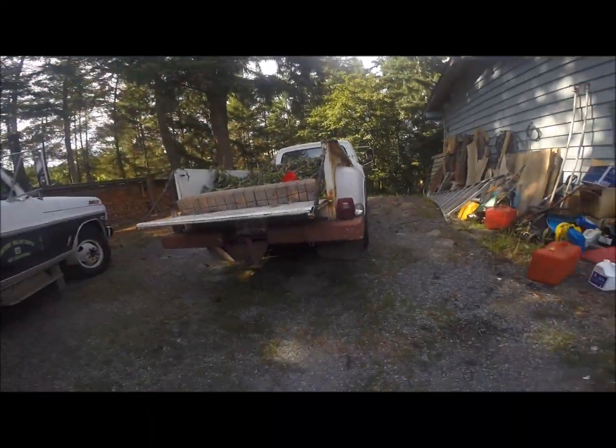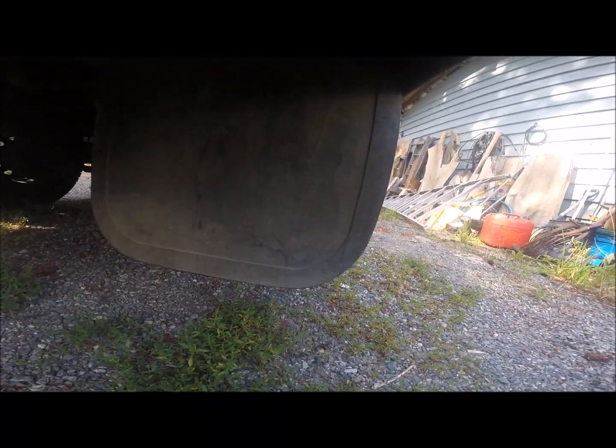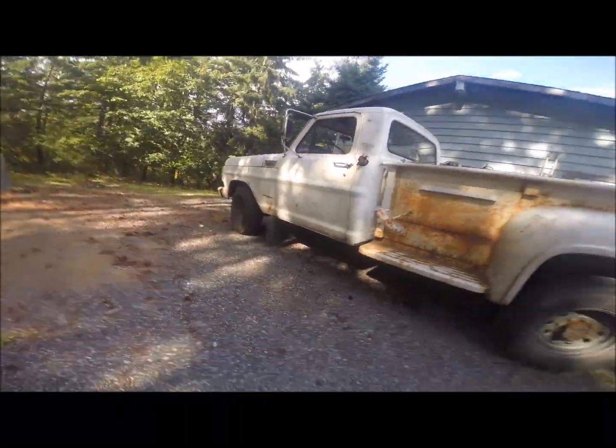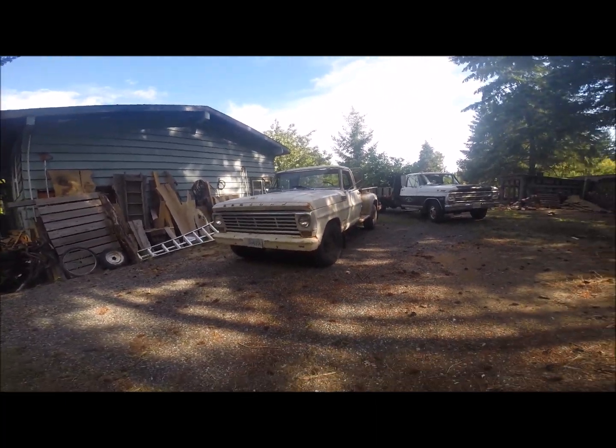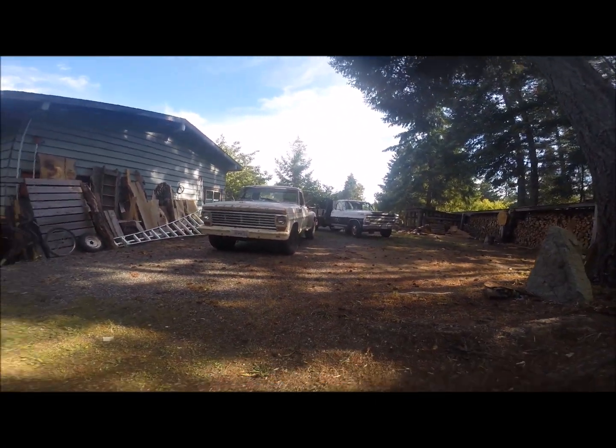This truck's got gorgeous mud flaps too that came with the truck, but they're just straight up. They got the front ones too. Actually, this truck's got factory mud flaps, the Merc. Look at them, they're gorgeous. Oh man, I like these old trucks. I can't believe this. Oh, I'm stoked. Look at this, you guys.